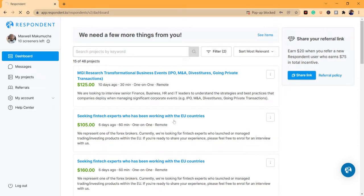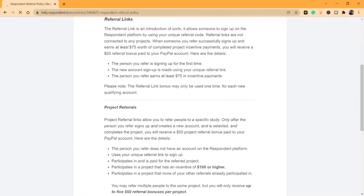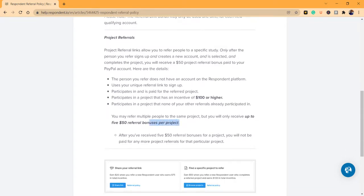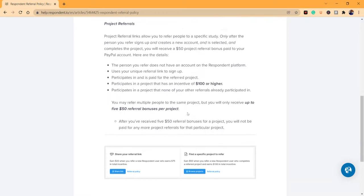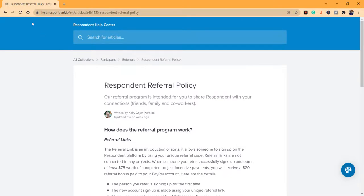If you read the referral policy, then you get to know the do's and don'ts. Here it's saying how the referral works, how you get paid, and when you will get paid. This is the $50 referral bonus that you earn per project, and this is how you go about it. Please make sure you also read the referral policy so that you are acquainted with how you should promote Respondent.io.